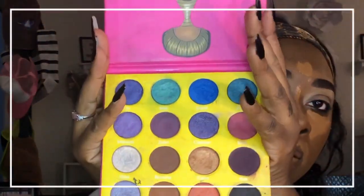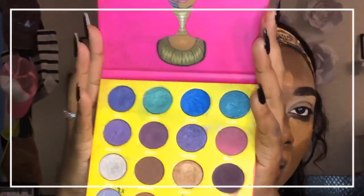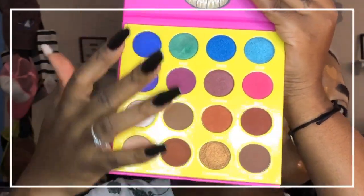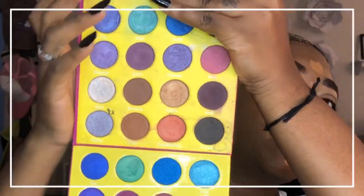So let's open the bad boy up. This is the knockoff. Ta-da! It has the exact same names, even with the blush, the exact same names and all of that good stuff. And then this is the original, the pretty color. This is the actual Juvia's Place, the real one. And let's compare the two.